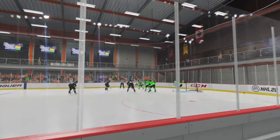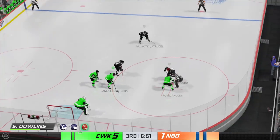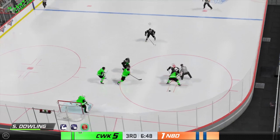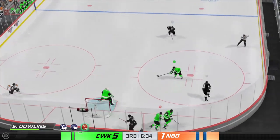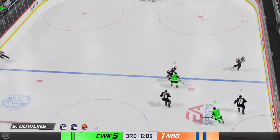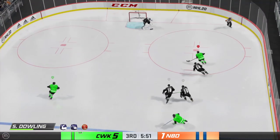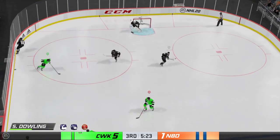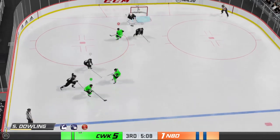Chilliwack's offense has been the story tonight, leading big time here in this third period. Dowling's won it off the faceoff. And that's picked off in front. Up along the wing. Passes right to the front. Gets the full use of his stick on the poke check. The Canucks scoop it up along the boards.